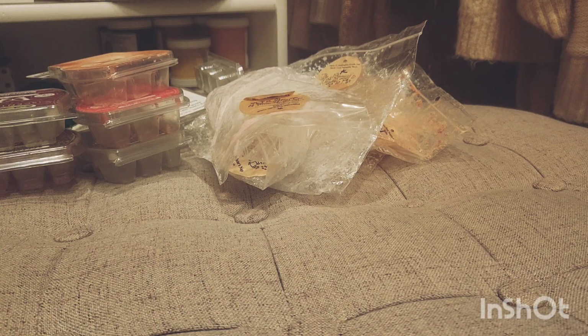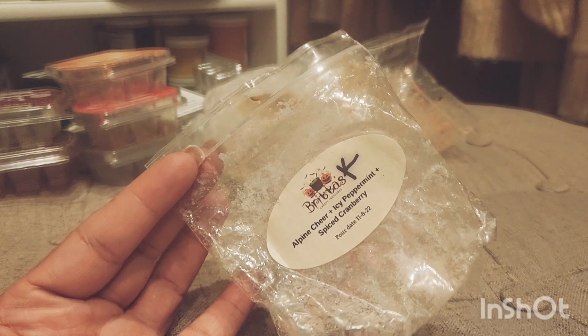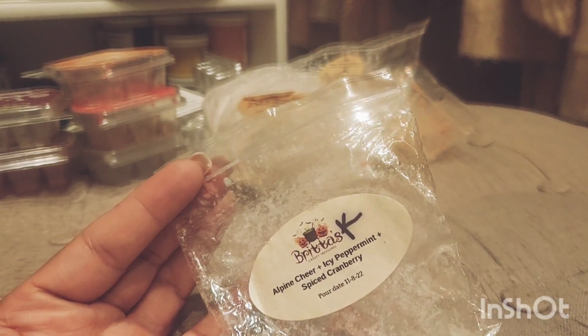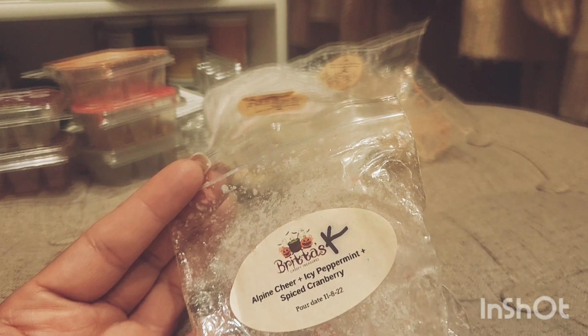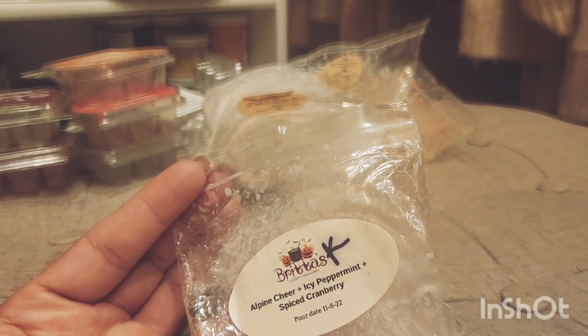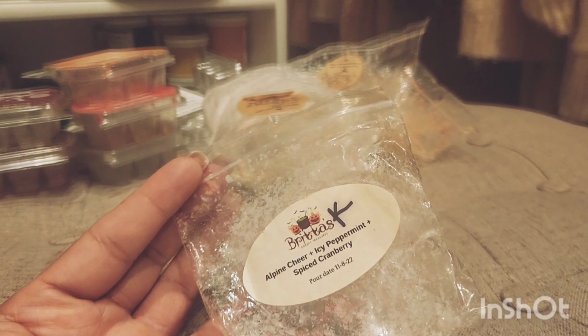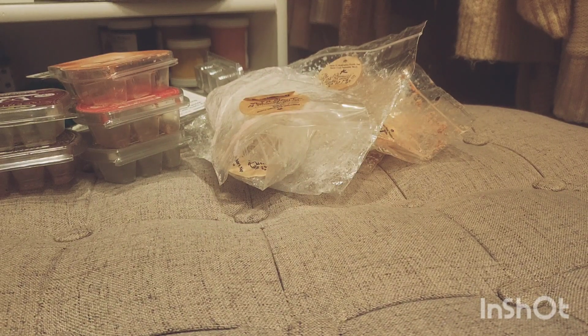From Britta's, I melted Alpine Cheer, Icy Peppermint, and Spiced Cranberry. I was actually surprised by how much I liked this. So you kind of got like a tree note with a little bit of a mint and then the spiced cranberry. I think it's because the cranberry was spiced it worked so well with the peppermint. But this was a great blend. I would totally repurchase this from Britta's. I enjoyed it. I think that one was maybe from a sampler.